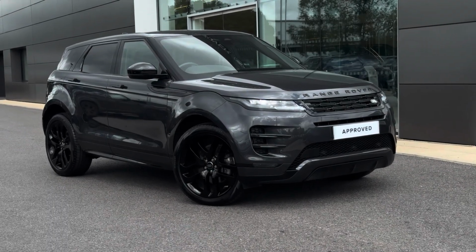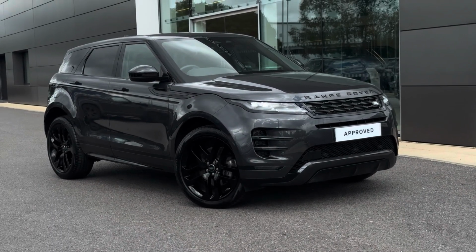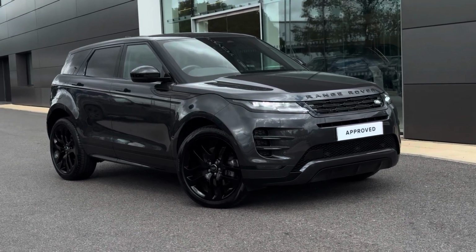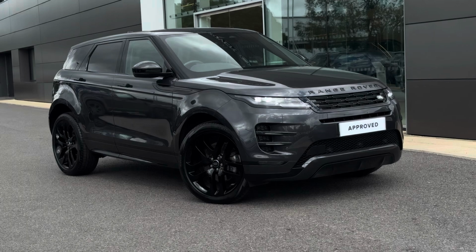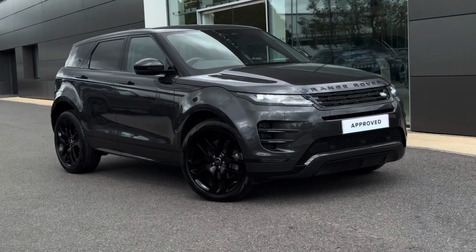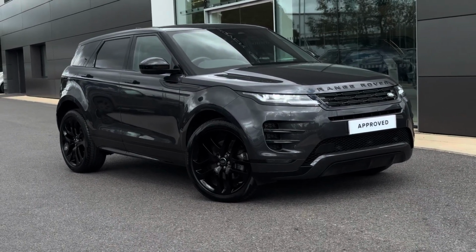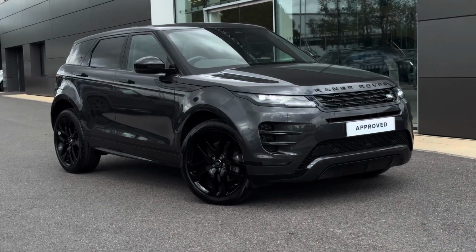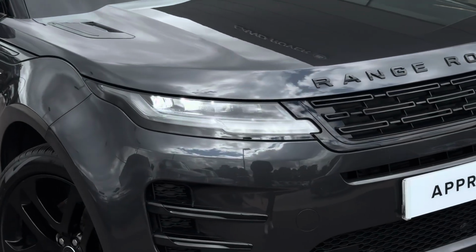Today I'm going to be taking you around the approved used Land Rover Range Rover Evoque D200 Dynamic HSE. This vehicle features a 2-litre diesel engine which is seamlessly mated to an automatic gearbox and is seen here today in Carpathian grey. Starting our journey from the front of this vehicle, where we'll find the Pixel LED headlights with our signature daytime running lights.